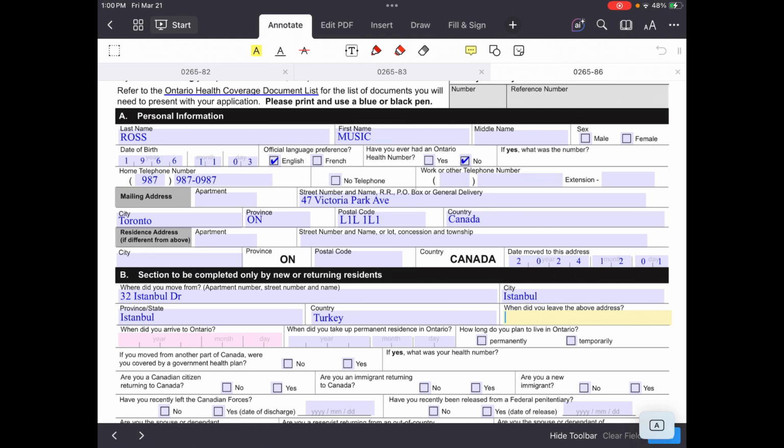Then it's asking, when did you leave the above address? I'm going to go ahead and say I left the above address on 2024, November 20th. Then it's asking, when did you arrive to Ontario? I'm going to go ahead and say I arrived to Ontario in 2024, November 21st. Next question, when did you take up permanent residence in Ontario? I'm going to go ahead and say the same date that I arrived to Ontario.